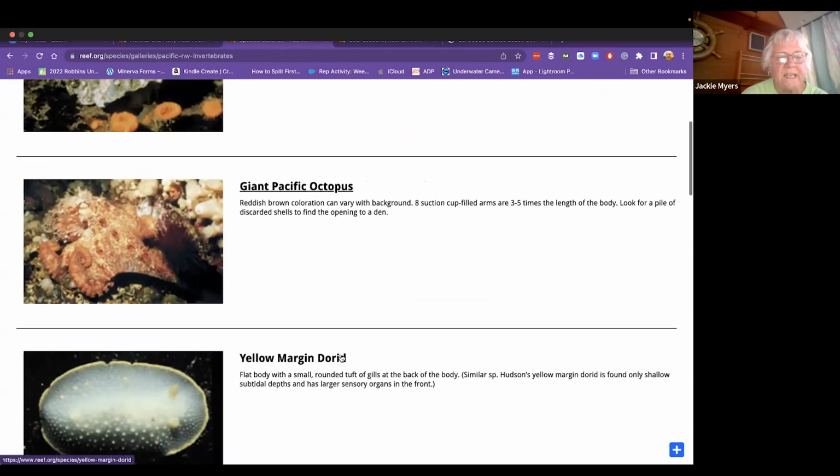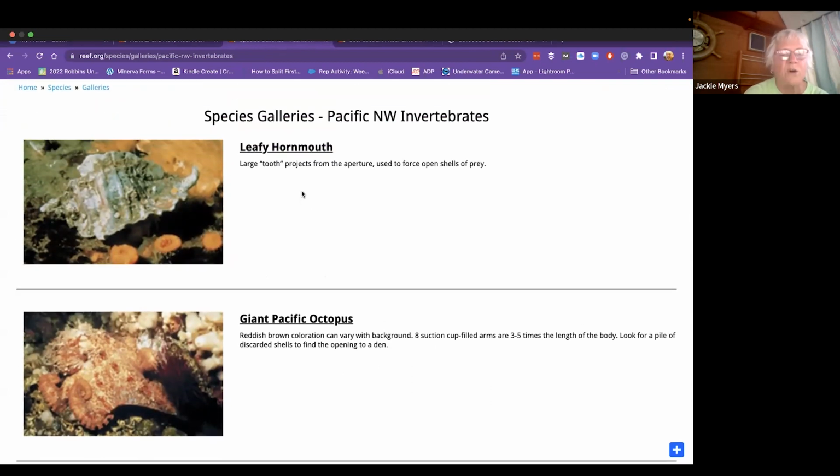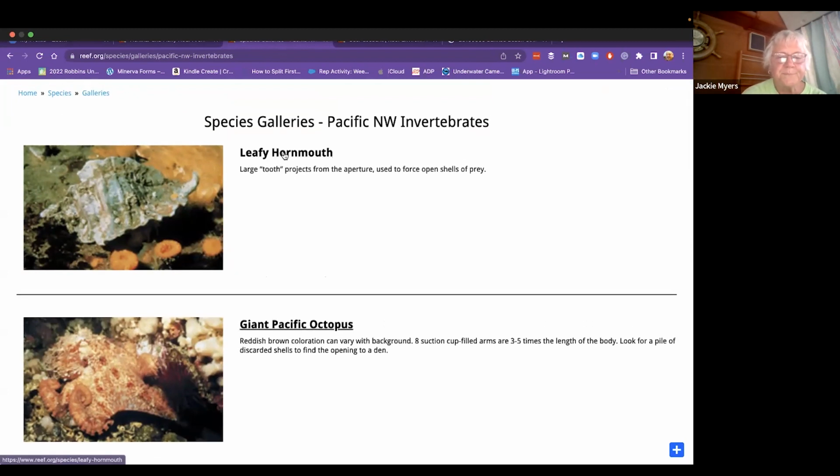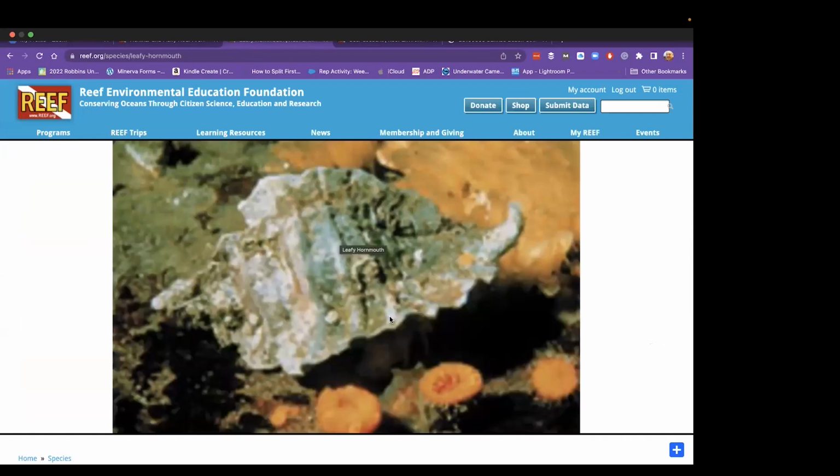And there's a lot of things. Leafy hornmouth today, it looked like someone took and threw them out of a boat. They were all over Sunrise. I counted 20 of them. Wow. And then you can click on these and I guess you get a bigger picture. Yep.